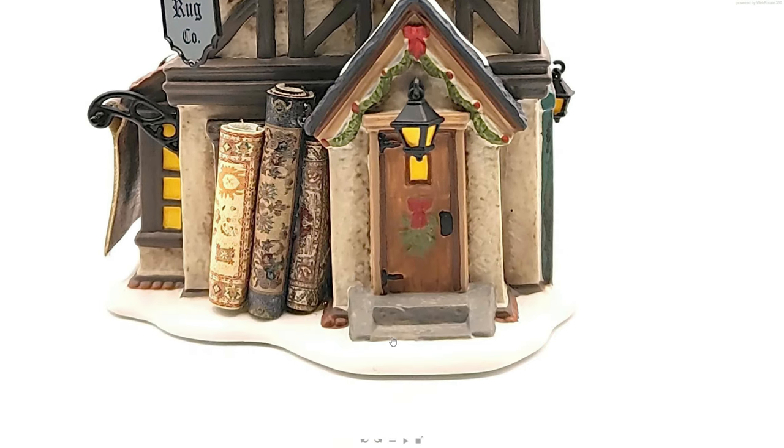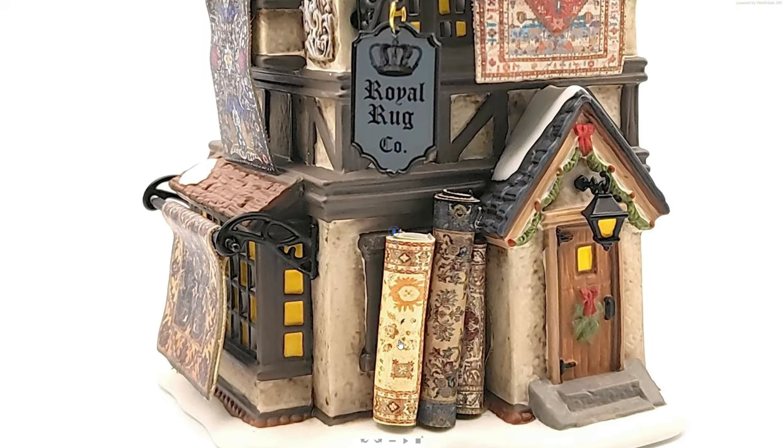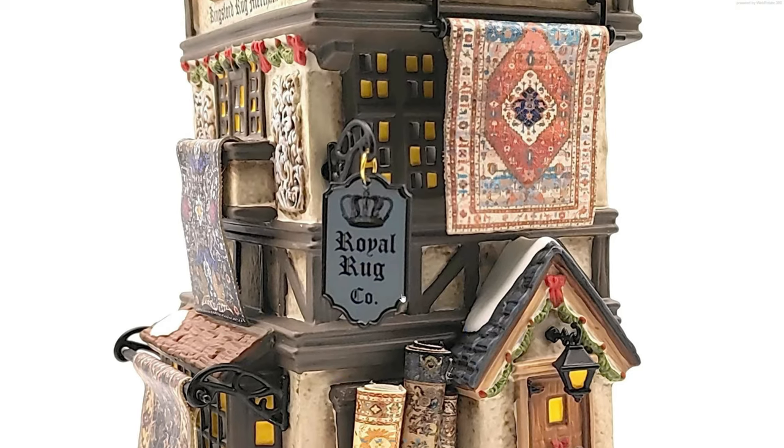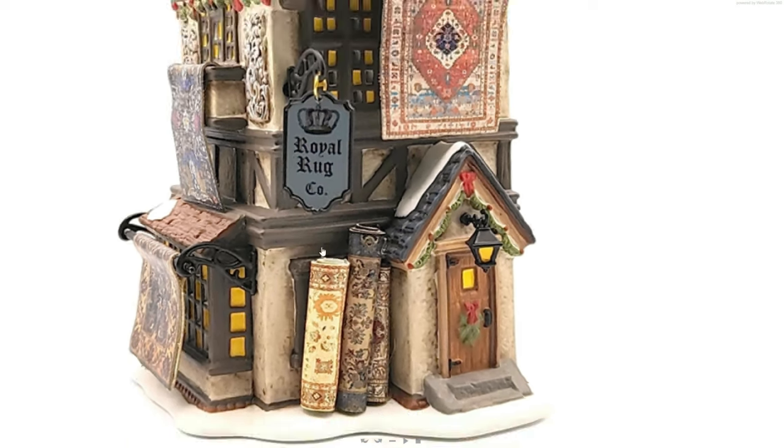I'm crazy, I know. A little problem on the step here, but I think it is intended, a little ruined by time. Even here, maybe some big chunk of ice falling from the roof broke this step. And the window here is not visible, so there is no window except this one. And also the Royal Rug Company with the crown signpost, it is intended to be mobile, as it can be seen from each side you want.